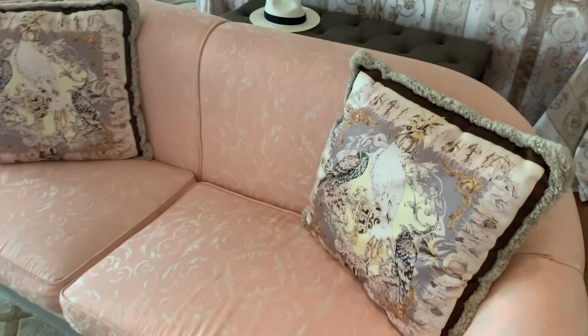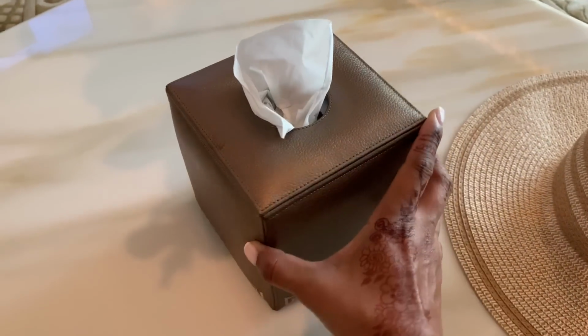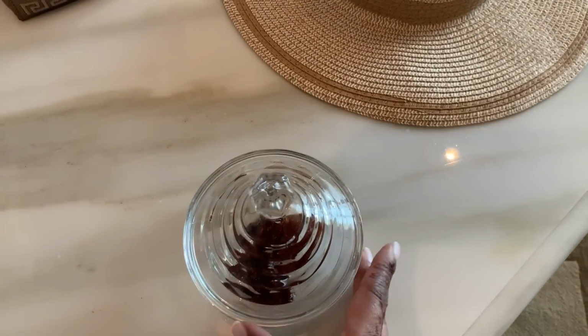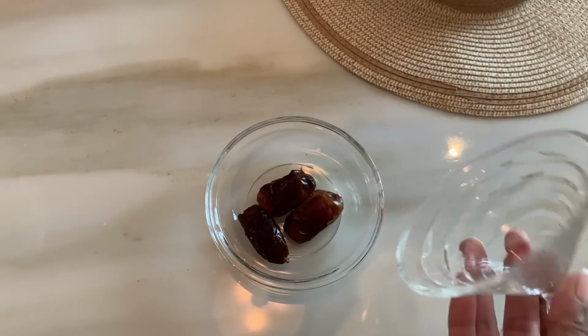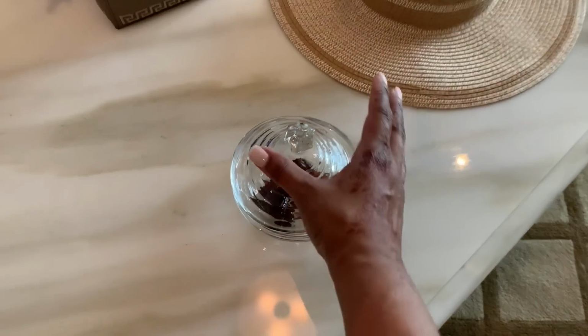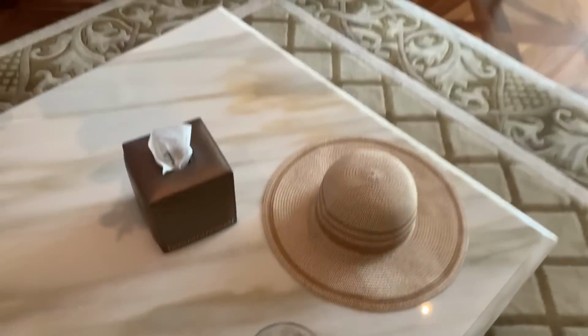Beautiful seating area, down to the tissue boxes. A leather tissue box, a bronze leather tissue box. And here in Dubai, they love their jewel dates. So they always welcome guests with dates. So we've been eating dates our entire stay here.